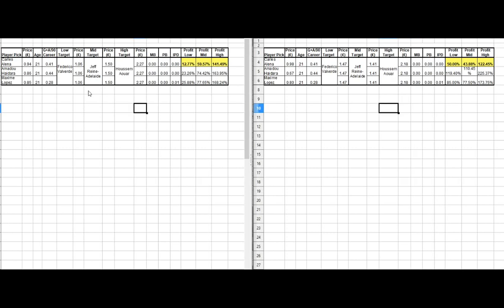Looking at the prices of the three targets that we used for our low, mid and high, you can see that Valverde's managed to get a few games and he's increased by about 40%. Rain Adelaide is just hovering, he's a little bit down, probably about 8% down, and Houssam is also down a touch. But Lyon have had some pretty poor form themselves, so I think these prices are actually fairly decent for those two players.